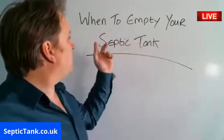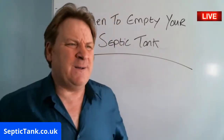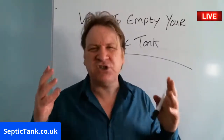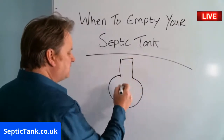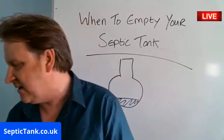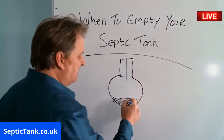Some people get big sticks and put it in there to try and see how much sludge is on the bottom of the tank. But that doesn't work. That is not an indication of when you need to get your septic tank emptied. Why not? Let's say that's all the sludge on the bottom there. Some people dip a big stick in to try and work out how deep it is, and that's the water there, and they'll put their stick in there to try and gauge the level of it.